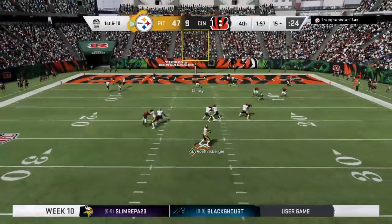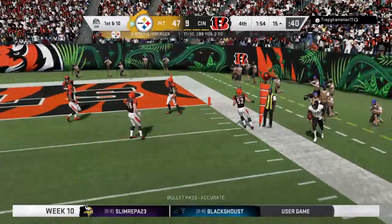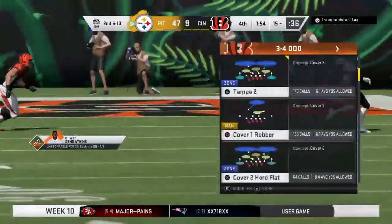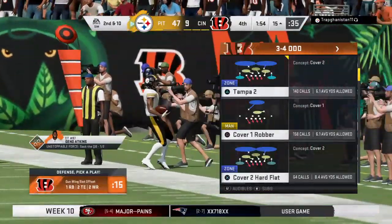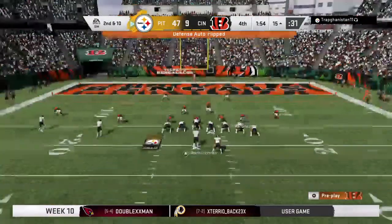Now Roethlisberger on 1st down, and that is caught on the right sideline, but out of bounds, says the line judge. The throw took him a little too far. It's 2nd down, an incomplete pass on 1st down. That leads to a 2nd and 10.